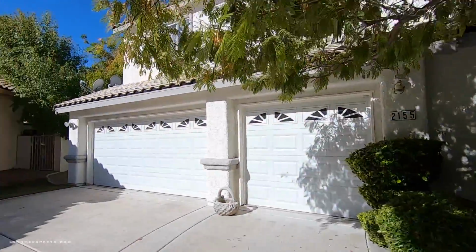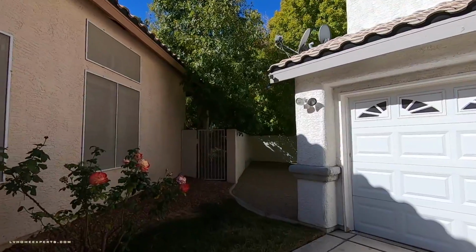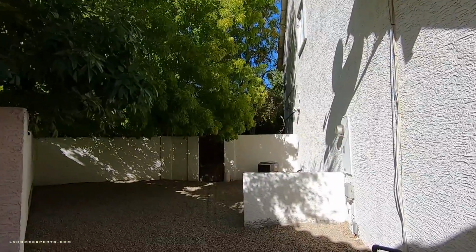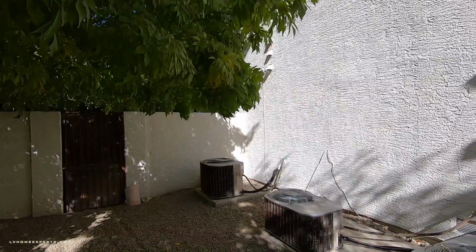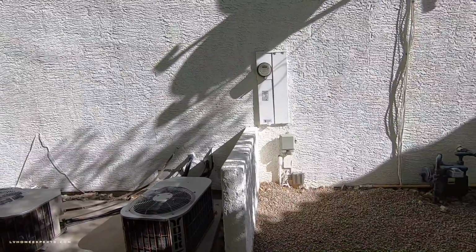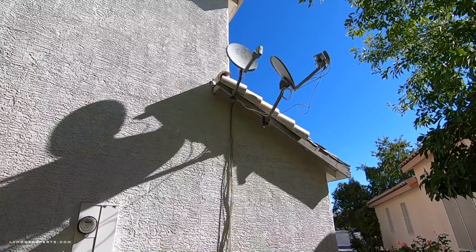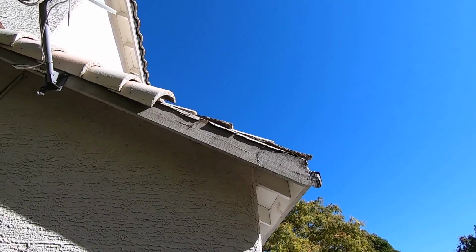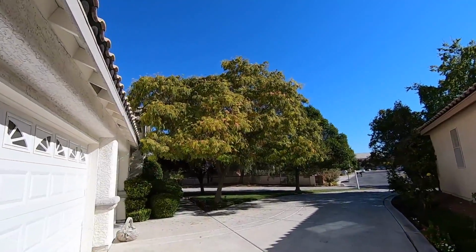Now let's start off on this side. I'm gonna go over here. So it looks like you have two DirecTVs here. You got the original York air conditioning units. Keep in mind the air conditioning units will definitely have to be replaced. And you got your dish. So it looks like some of the tile here has been broken off. The eaves need to be resurfaced.